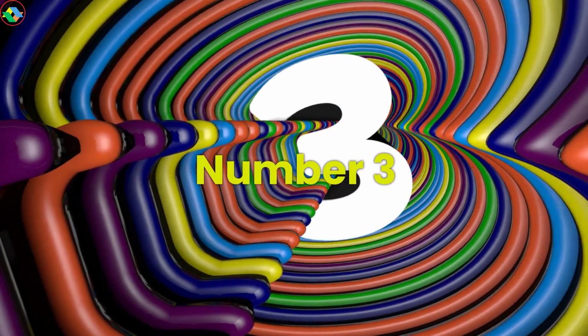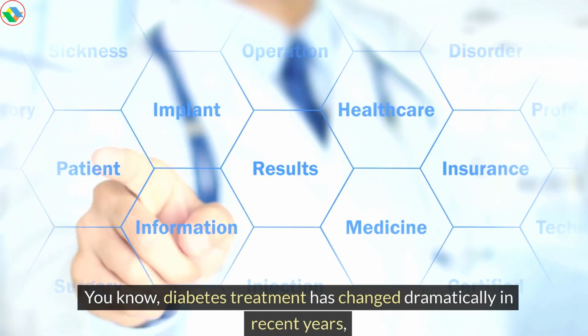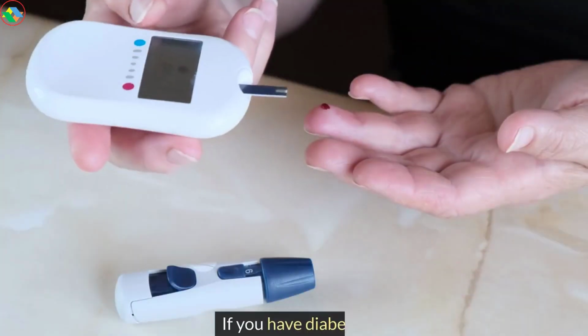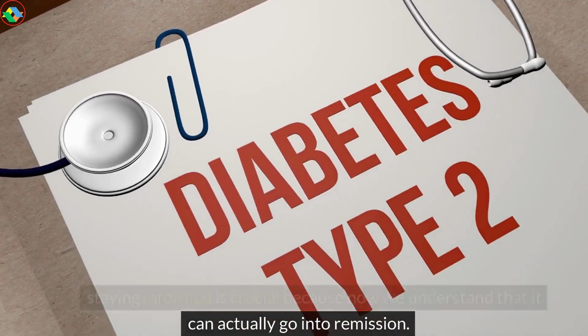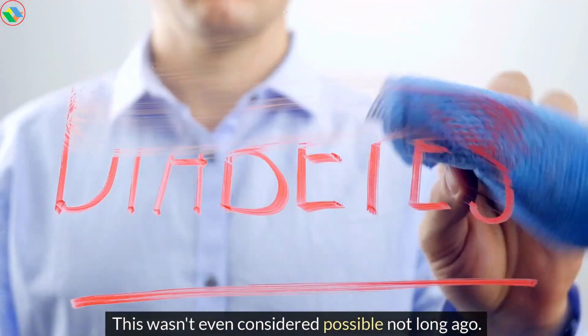Number 3. Diabetes treatment has changed dramatically in recent years, and it's evolving fast. If you have diabetes, staying informed is crucial because now we understand that it can actually go into remission. This wasn't even considered possible not long ago.